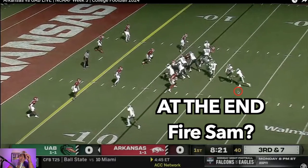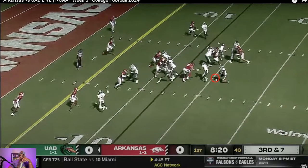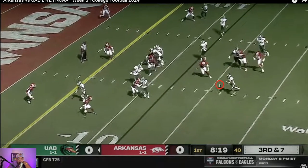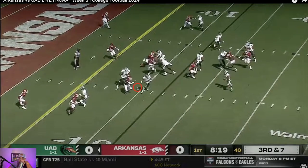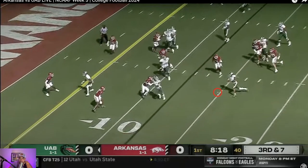Let's go. So, what a weird game. Arkansas UAB. Let's break it down. So, Zeno takes the zone read pull, and it's interesting. You play the running back here on the zone read. You have somebody here in the flat here. This is just really well done.